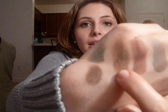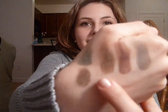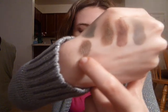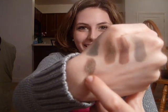So this is Bronzed Taupe here, and it's a little bit darker than the Bad to the Bronze Color Tattoo, or I almost called it a paint pot. This is the bronzed taupe color. The trick is you have to use a primer. I was not using it with a primer because I had heard you didn't need to. It's a pressed pigment, it comes out so creamy, it comes out great, it's infallible, it lasts all day, blah blah blah.